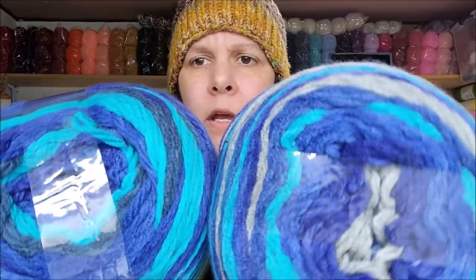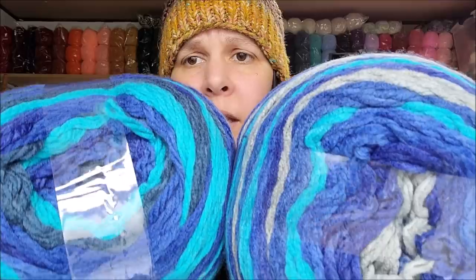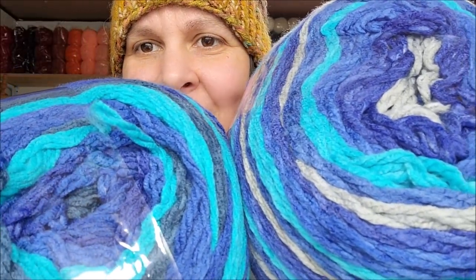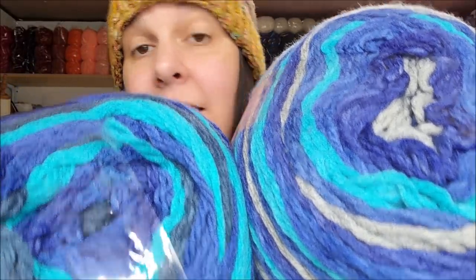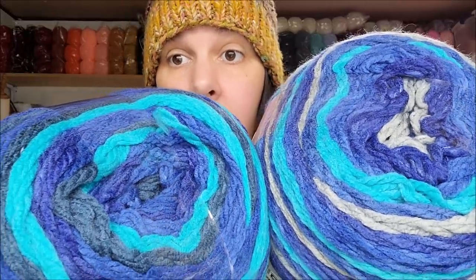So I'll show you the two blues up next to each other so you can see the difference in them. They are quite similar in color. The only real difference is this one has a light gray in it. See that light gray? And this one kind of has a dark gray in it. Otherwise, they're pretty similar. I like them both, but I think I like the dark one with the dark gray in it better. But very similar in color. Both are very beautiful.